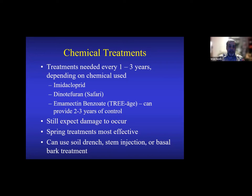But it's something that's going to cost money or cost time or both, and you have to keep up with it. If you forget it for a year or two, you'll probably lose your tree. So it's something that you have to follow through and follow up with on a regular basis. And again, springtime is the best time to do it, when the tree is taking up the nutrients and water from the soil to bust out the leaves.